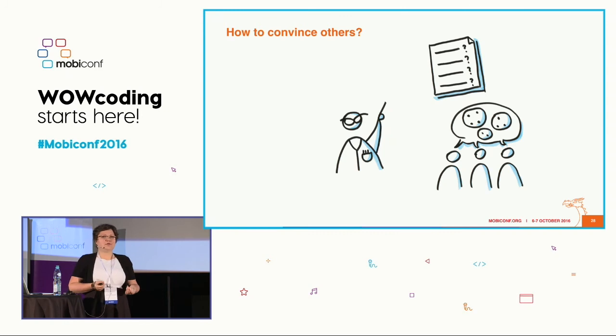Try to do it informally at the beginning to minimize the costs. If you don't feel confident enough, talk to your fellow researcher, find someone who has experience, and ask for help with creating the user scenarios, the research scenarios, and maybe get some tips for conducting the research as well. Invite your teammates to be observers. Don't do the research on your own. And also invite them to do the recommendations. It's very important.